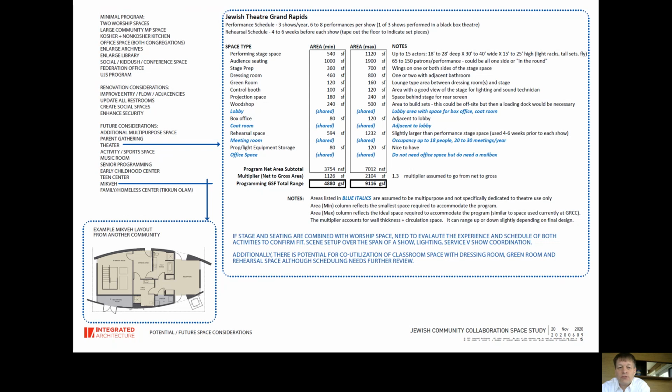We'd want to make sure that Jewish theater was in a space that was appropriate for them, that allows them to do professional theater, community theater in a really successful way, as opposed to being shoehorned into a sanctuary space that's first and foremost a sanctuary space and secondary a theater, or vice versa. We wouldn't want to have or ask for a community to be worshiping in what really is a theater.